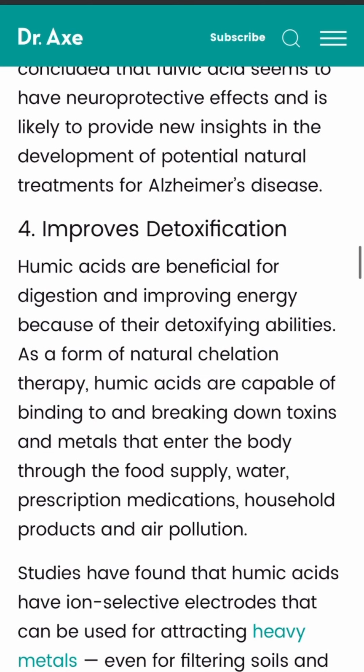4. Improves detoxification. Humic acids are beneficial for digestion and improving energy because of their detoxifying abilities. As a form of natural chelation therapy, humic acids are capable of binding to and breaking down toxins and metals that enter the body through the food supply, water, prescription medications, household products and air pollution.